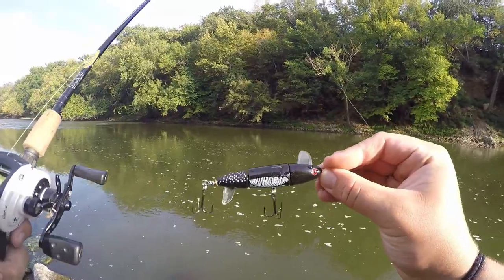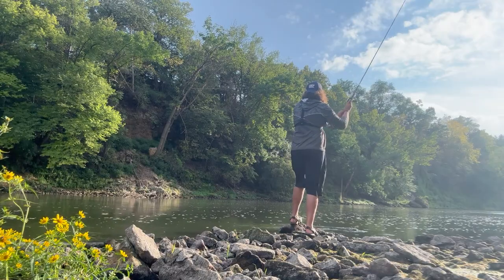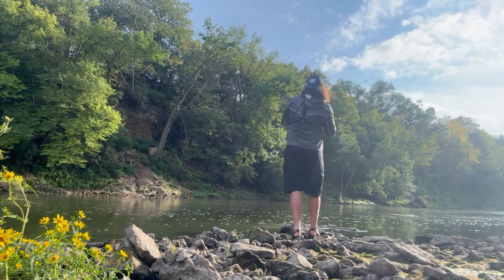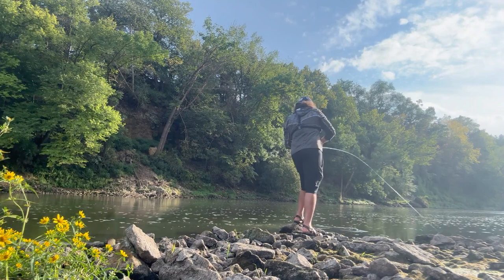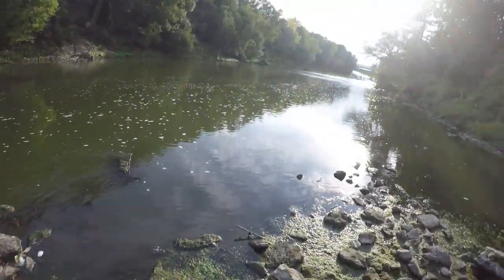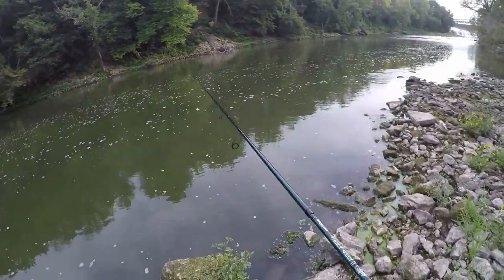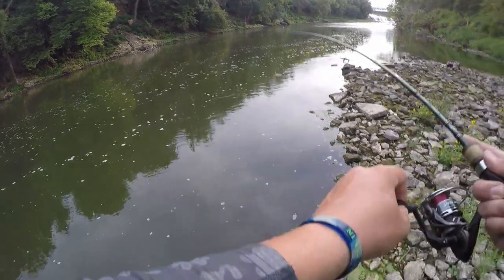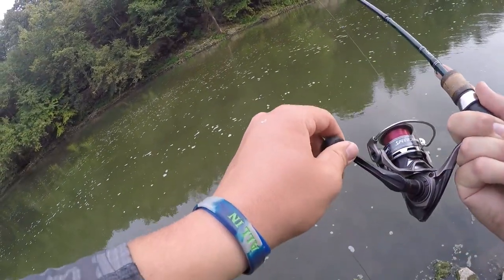And threw on the double down plopper because it catches fish. And there are fish to be caught. Oh shoot, wasn't expecting that one. Yeah, there we go. Nice. Well, he might have a battle scar now, but there he is. Let him go. Yeah, there's a fish. He's fighting good in the current.